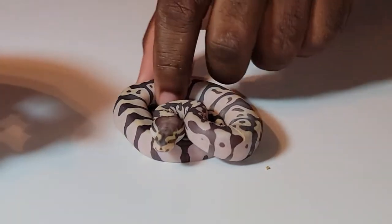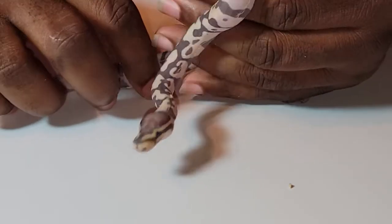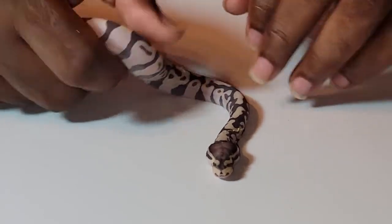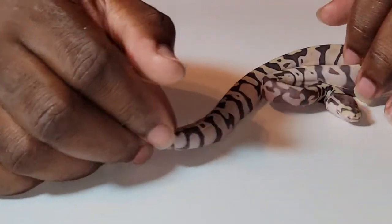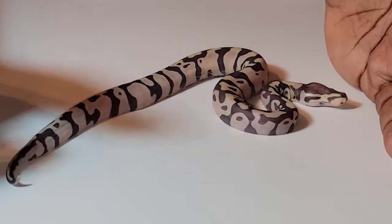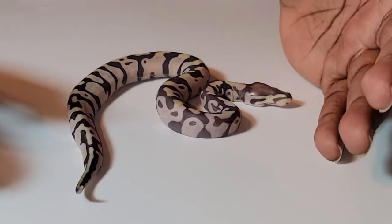So I look forward to seeing how this one eats with one eye. Skellies don't have heat pits, but from my understanding, they do still have the ability, even though the heat pits aren't present, to still see infrared and see heat signatures. So I'm curious how this one's going to eat, if it's going to be a good eater or what's going to happen with that. But other than that, this is just a beautiful animal. It's just a normal scaleless head, but it's precious to me.